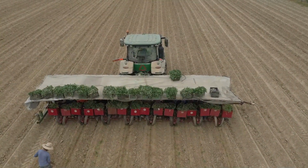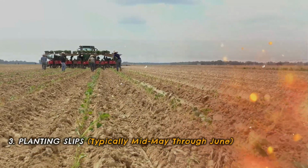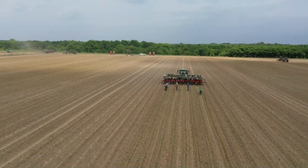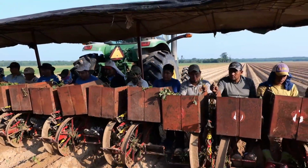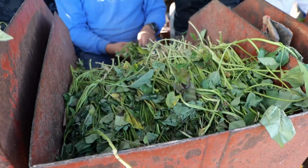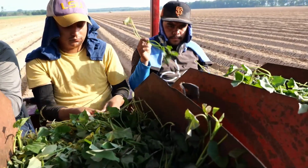Planting of the sweet potato crop takes place in mid-May through the month of June in Louisiana. If necessary, planting can extend into July, but only if there's enough moisture for planting. Mechanical transplanters vary in size and can plant from 1 to 8 rows with each pass across the field. Two people are responsible for planting 1 row, and they alternate planting while moving down the field.